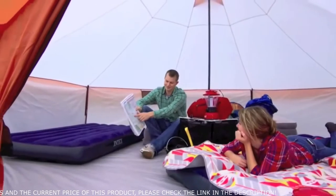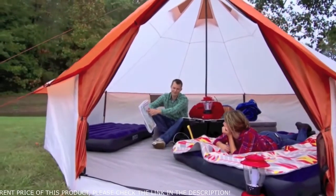And just like that, the new 8-person Ozark Trail yurt is up and ready for adventure.